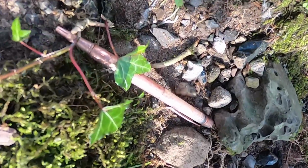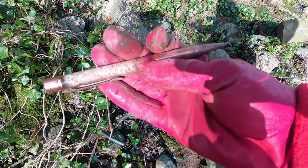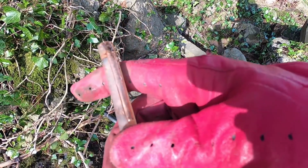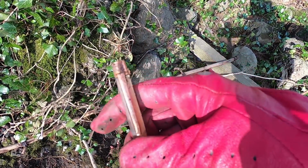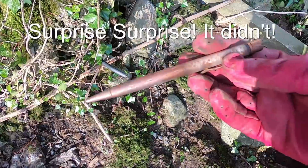Can you see it? There it is. Let's have a look. Oh, it's a very posh pen. So look, it doesn't seem to have a maker's mark on it that I can see. It's very nice though. I wonder if that'll work. I'll check when we get home.